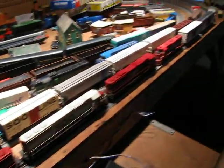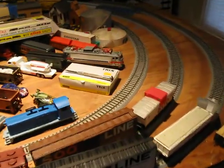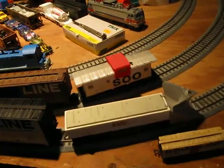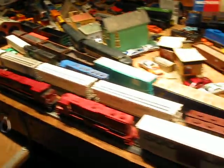So that's my entire Soo Line collection right there. Just wanted to show you guys that I am a big Soo Line fan. So yeah, obviously I have more white locomotives than red, but it's okay. Hopefully I get a few more in the future. Get a B unit for that guy.